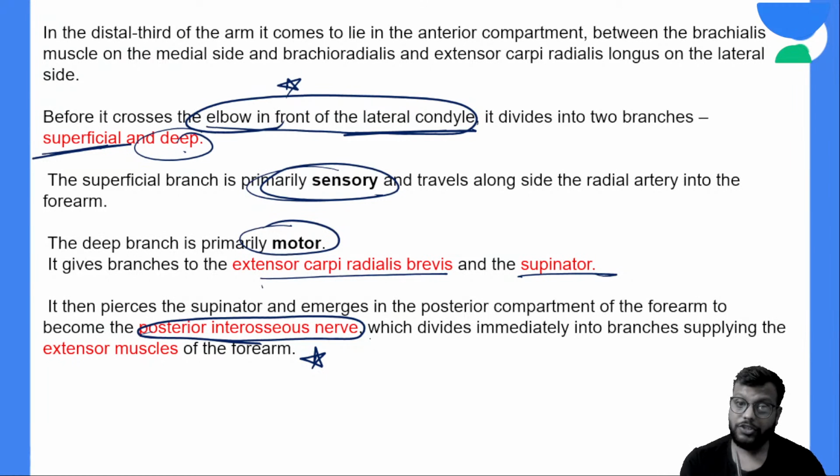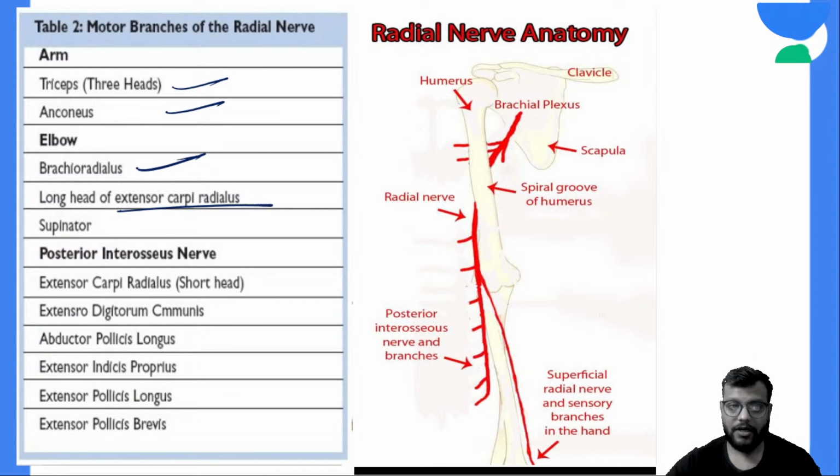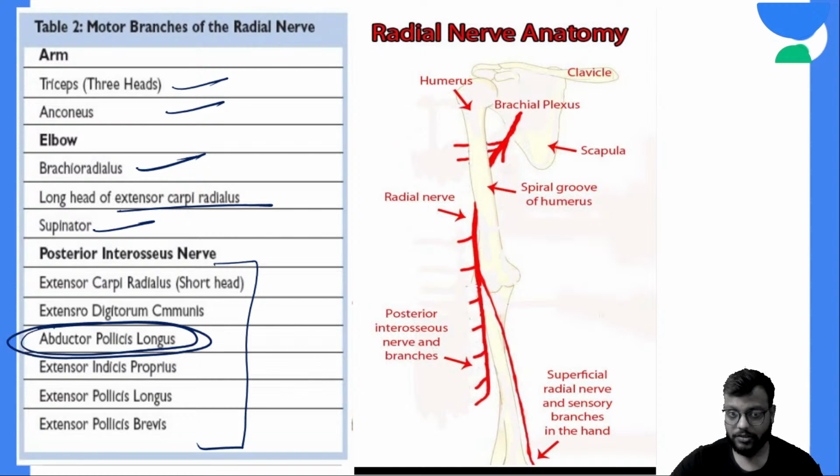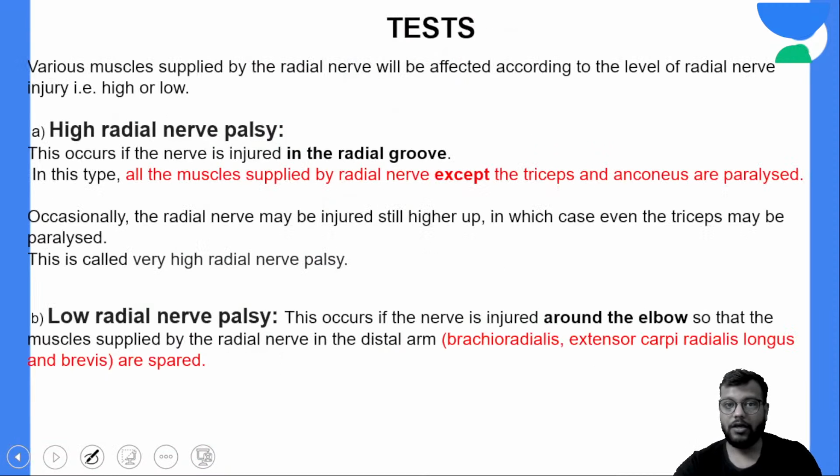So it converts into the posterior interosseous nerve, and with its help it supplies the extensor tendons of the forearm. So triceps, all three heads, anconeus, at the elbow brachioradialis, extensor carpi radialis and the supinator, and it will supply all the extensors of the forearm and also the abductor pollicis longus. So this is the test.